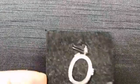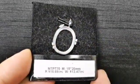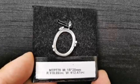All of these sizes are available to look at on the website. You can search any one of these SKUs, and all of the others of the same item will show up, and you can look at all the different sizes we have there to match up with your stone.